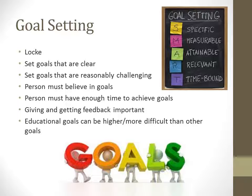Educational goals can be set higher and be more difficult than other goals such as work goals. People who work towards educational goals that are higher and more challenging more often put more effort into reaching these goals than a person would just to achieve a goal such as improving output for a job. Colleges look for students who can meet difficult goals, and getting good grades is a difficult goal, especially since high school students aren't necessarily ready for college.